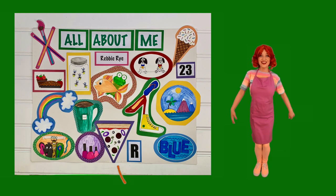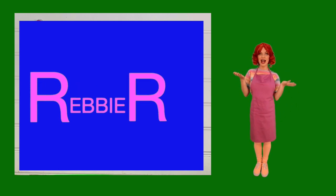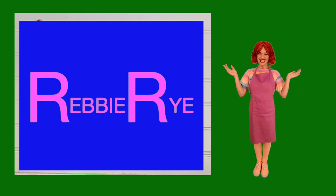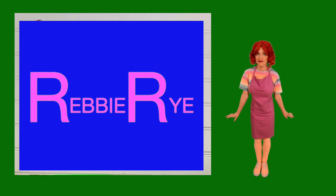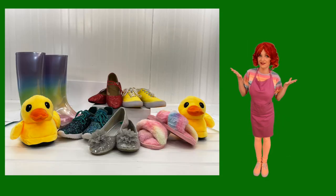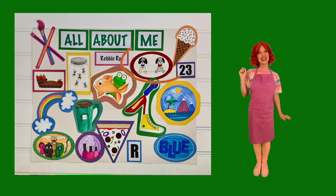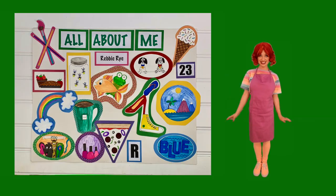My favorite letter is letter R. R is for Rebbie and R is for Rye. Rebbie Rye. I also love my many shoes. I have so many of them, and they're all different colors too. Oh, and don't forget my two favorite dogs, Lucky and Logan, the Dalmatians.